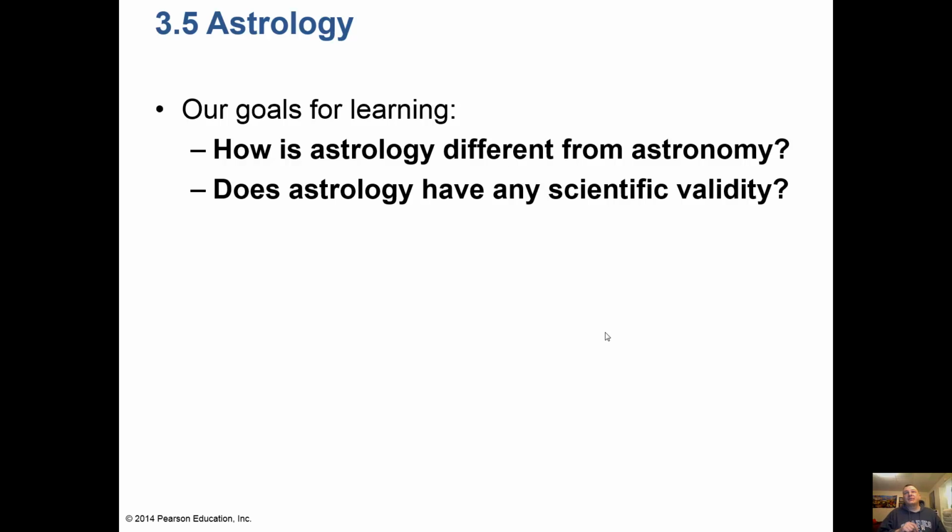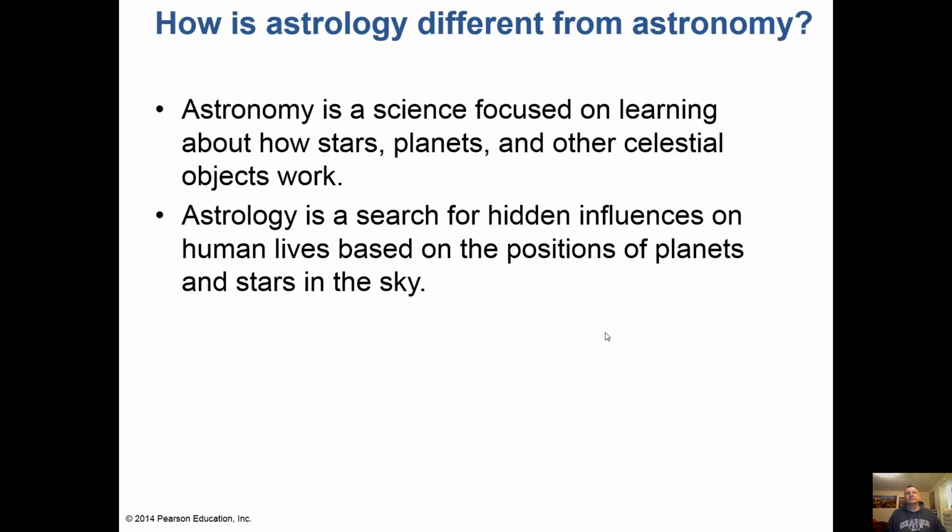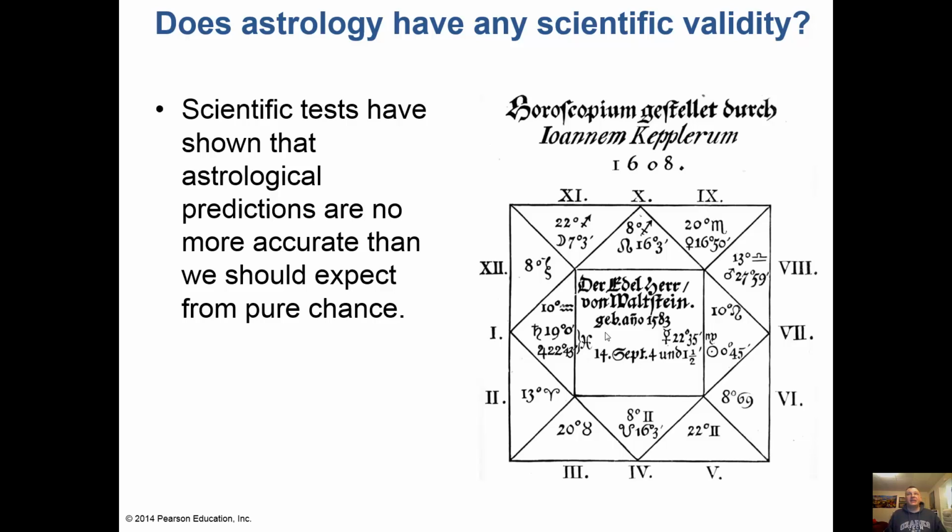So how is astrology different from astronomy, and does astrology have any scientific validity? One common joke we have, someone says on the first day of class, what's the difference between astronomy and astrology? And we say, lots and lots of math. And it's kind of true. Astronomy is a science focused on learning about stars, planets, and other celestial objects and how they work. Astrology is a search for hidden influences on human lives based on the positions of planets and stars in the sky. So does this have any validity in science? Scientific tests have shown that astrological predictions are no more accurate than we should expect from pure chance alone.